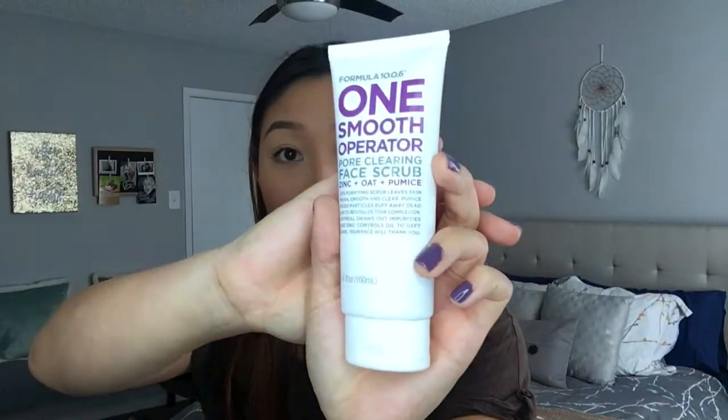The other cleanser that I use once a week is this Formula 10.0.6. It is the One Smooth Operator Face Scrub. This stuff is so nice on your skin. It is an exfoliator. It isn't harsh at all. It has not broken me out at all. In fact, I think I see a difference with my skin after I use this. And as long as you use it diligently and not super often, like once or twice a week, then I think it is really effective and I really like it.